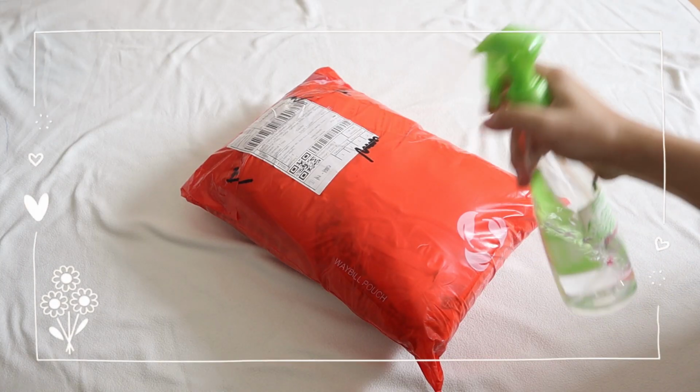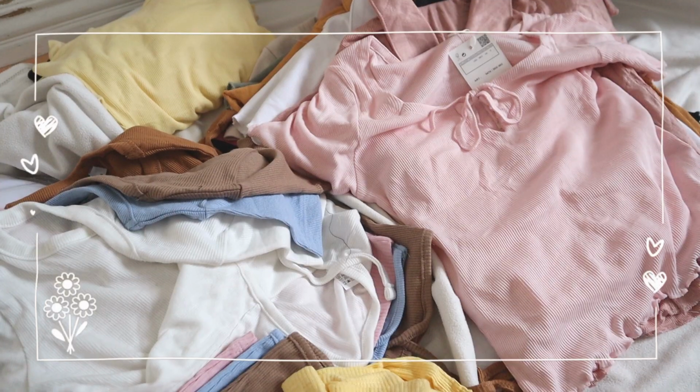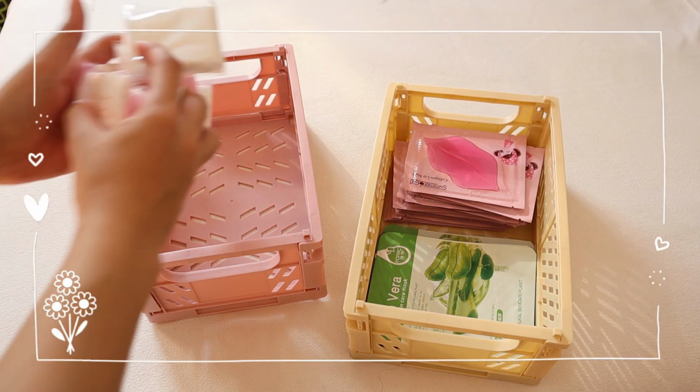So ayun guys, dumating na yung mga inaantay nating parcel. So let's go! Dumating na yung ibang stocks and supplies that I will be selling for this collection. For my freebies naman, I bought lip mask, face mask, and cotton pads.